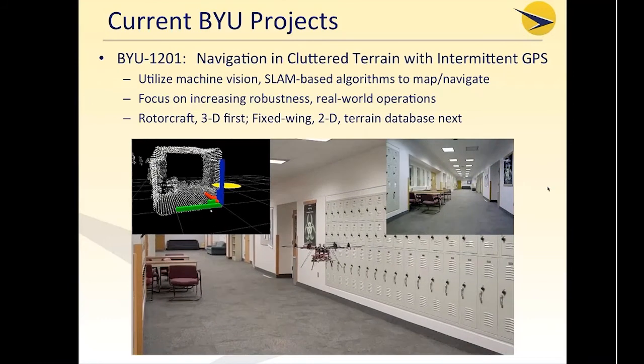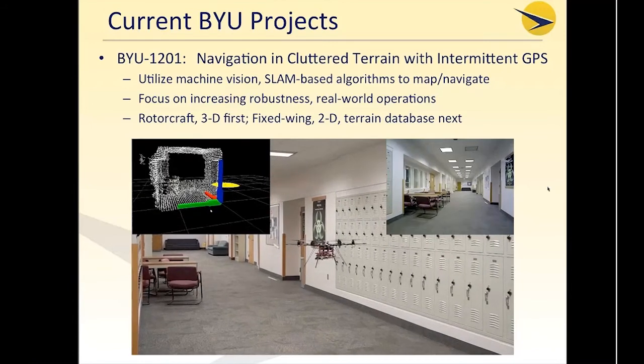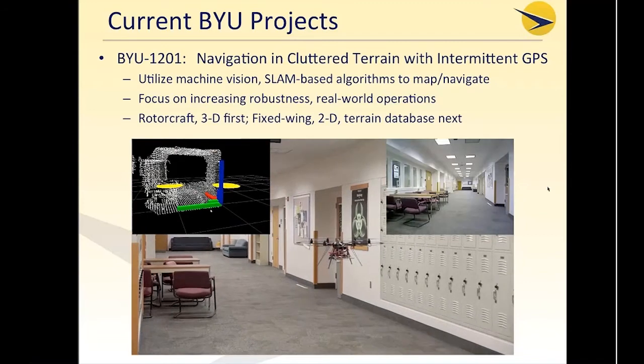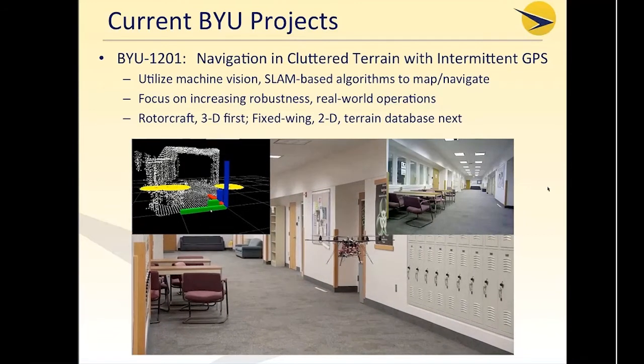And you can see on the left side of the range map, the obstacles are detected, and shortly here the system will identify, there it goes, they've identified those chairs and tables as obstacles, and then the aircraft is directed to avoid those.